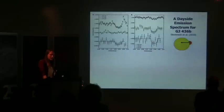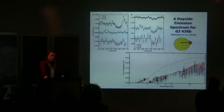So here are some observations of GJ436 in secondary eclipse observed with Spitzer. Now we're going to take these measured secondary eclipse depths and compare them to the same kinds of models I showed you earlier, where we allow the relative amounts of methane, carbon monoxide, carbon dioxide, and water to vary. So here are the data with our models.